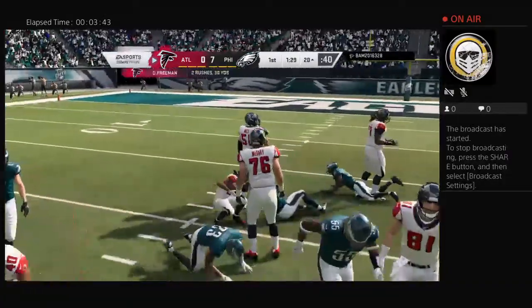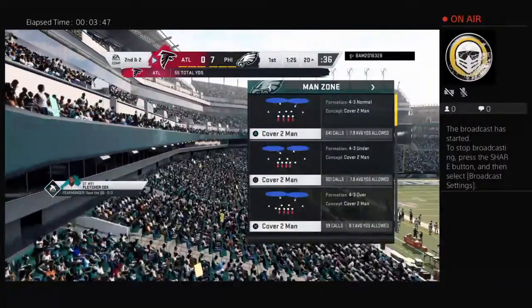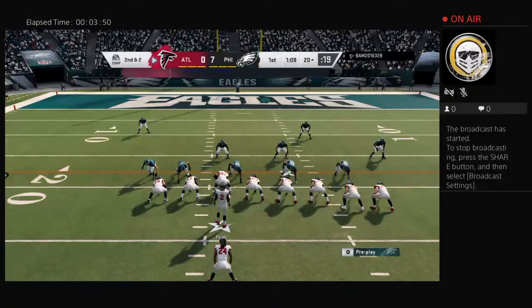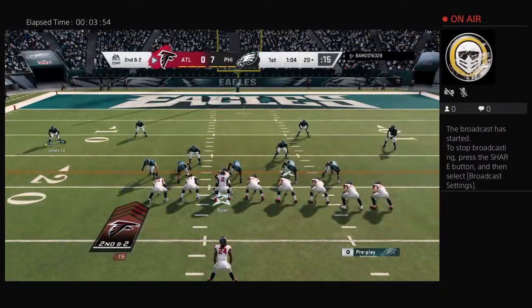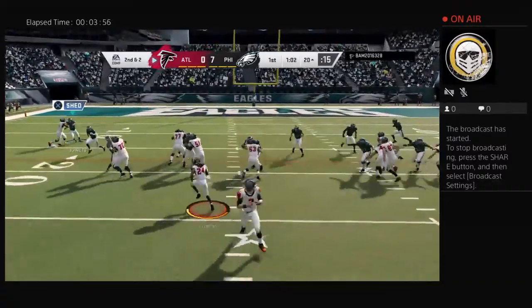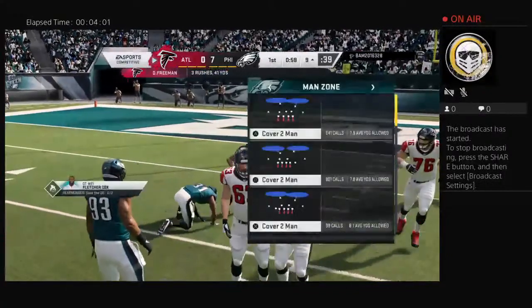And he'll go down right on the edge of the red zone following a pickup of about 7 or 8. 8 yards the gain on that last run. Here's 2nd and a couple. Now Ryan going to give it to Freeman, and he gets it inside the 10 to the 9.